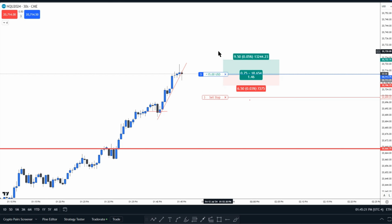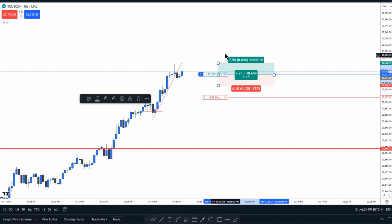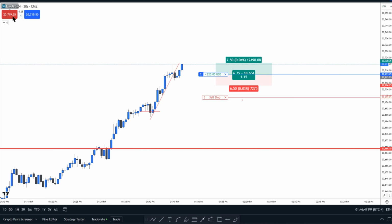Scale out at 9 points. What do I mean by scale out? I'm going to exit a portion of my trade before my target. And this is going to help in many different ways. We're going to use it right now to help with trailing drawdown. Once price reaches 1.15, I'm going to go ahead and take off 1 contract. All right, exited 1 contract.